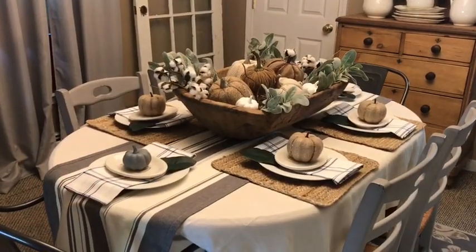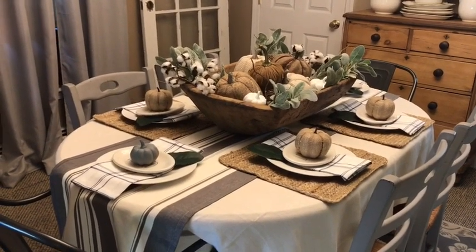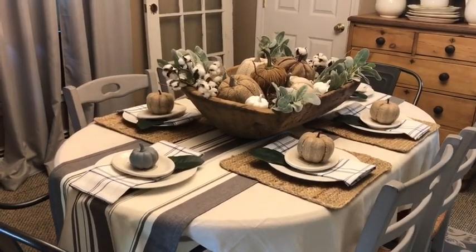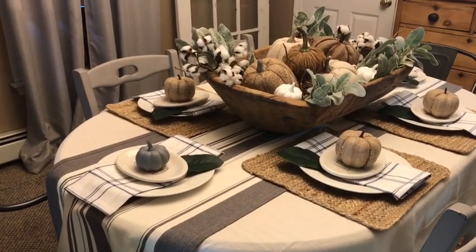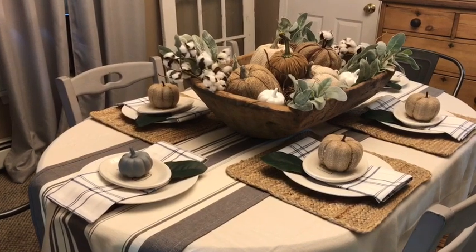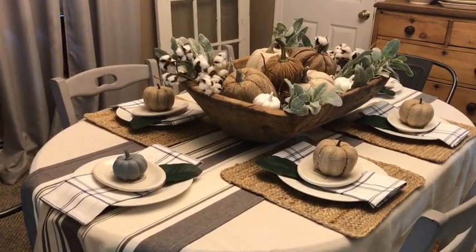So this is my table. It's something that I have never done before. I said in a video a long time ago that I'm not the kind of person that sets up a tablescape and never uses it, but I really wanted to do something different with the table this year. And like I said, this isn't Halloweened out yet.